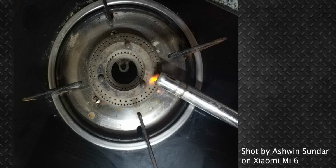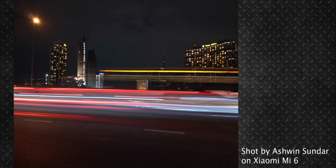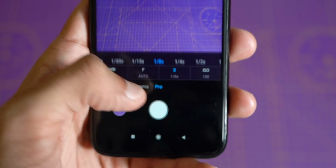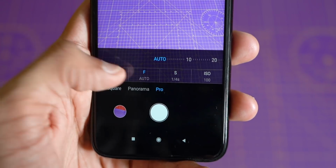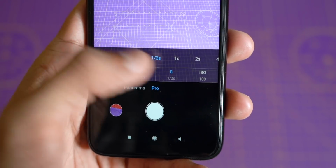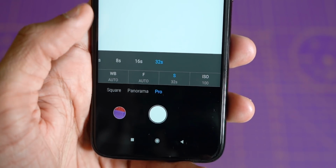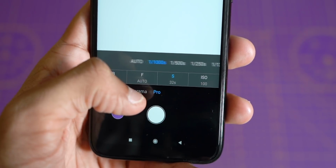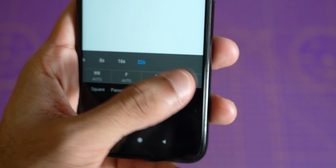Next up, can you believe you can capture images like these using the Note 7 Pro? Well, that's where the Pro mode comes into play. Even the previous Redmi Note phones had Pro mode, but it was seriously crippled, as in you could only adjust these settings to a certain extent. For example, shutter speed was limited to just half a second, but on the Note 7 Pro, we've got fully fledged Pro mode. The shutter speed goes up to 32 seconds. But for anything above half a second, you would need a tripod. Otherwise, you'll end up with blurry photos.